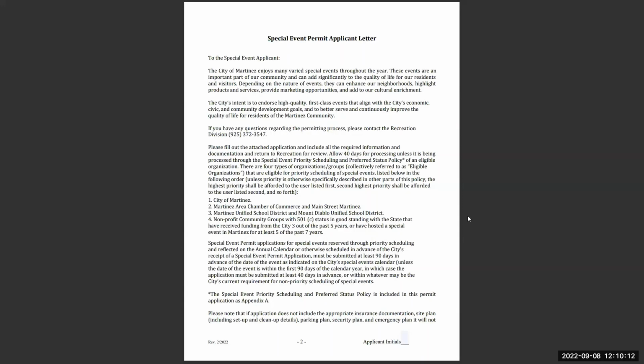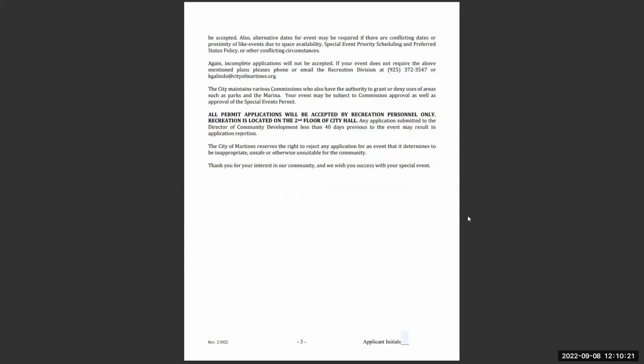Okay. So here you can find some more information about priority scheduling and just policies that we have for the special event permit. Again, all permits need to be submitted at least 40 days in advance to allow for proper planning and for communication and allow enough time to get the permit approved.